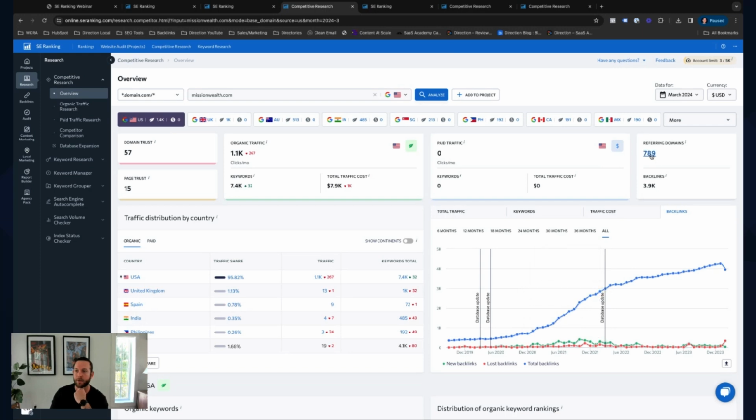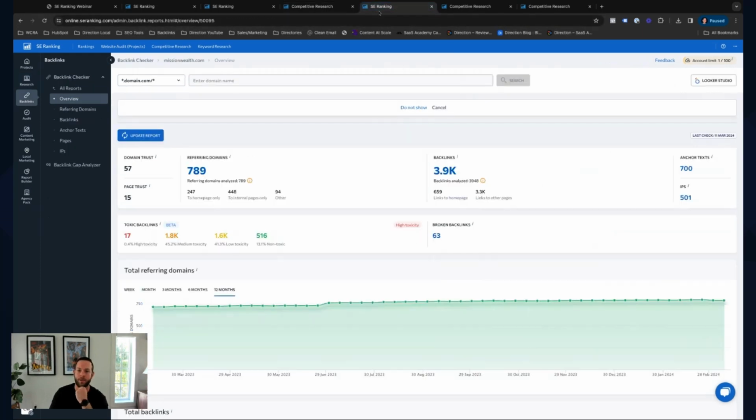So if you click referring domains here, it'll open up a new tab where you can run a backlink audit. Helena pointed this feature out. What we want to see is how many new referring domains they're getting every single month. And if we look at that, we're seeing it's pretty low, 729 to 732. So they got 3 new referring domains.